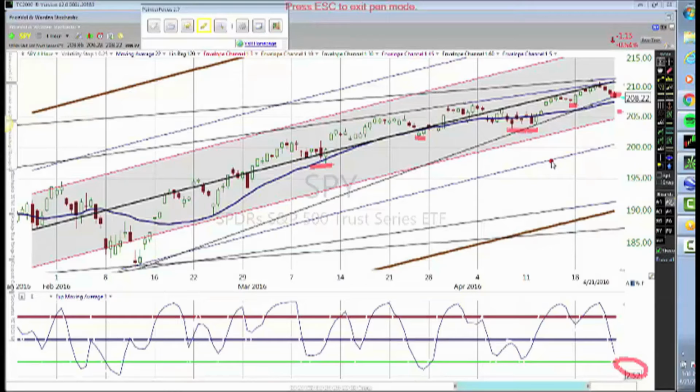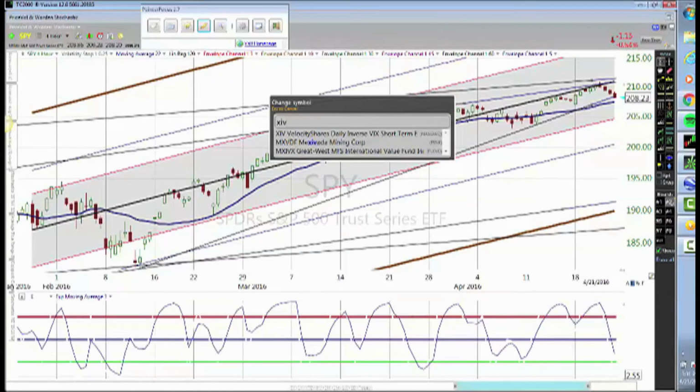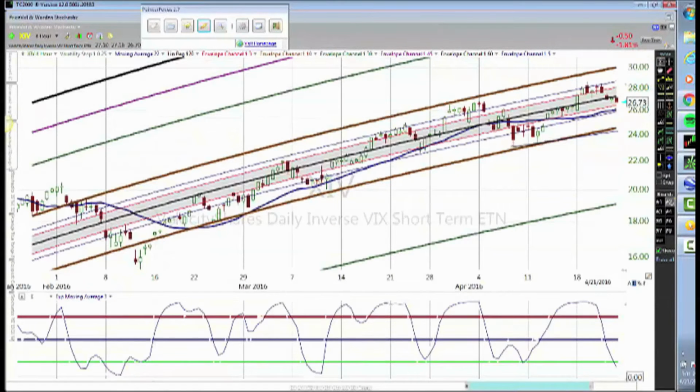I'm in XIV, and we bought it. Okay, now it's showing 26.73. It actually ended the day at 27.09. Aftermarket's always tough to know where things sit, and we got in at the 26.92 area, so we're pretty much at break even.